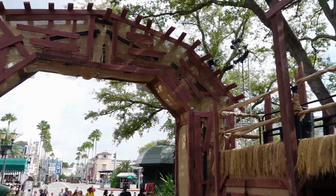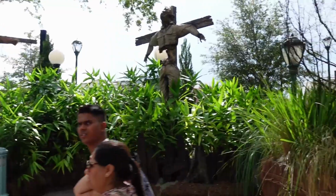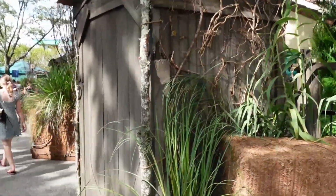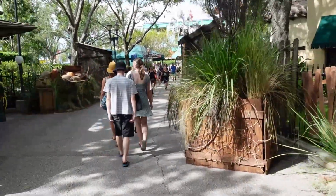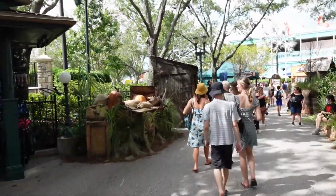Scaring you? We'll find out, but I feel like this small little area here is going to be one of the good scare zones. Looks like they've actually expanded the scarecrow zone to come out here as well, all the way down through here. So now it's actually bigger, but it's still really narrow right here, so there's not a lot of space, and there will be a lot of people walking through here.